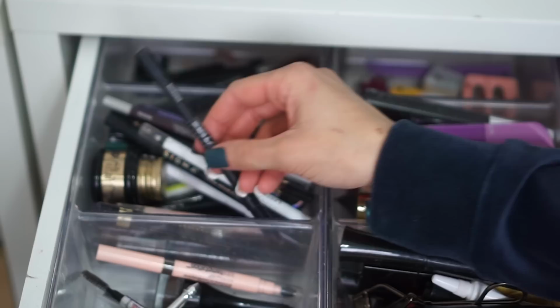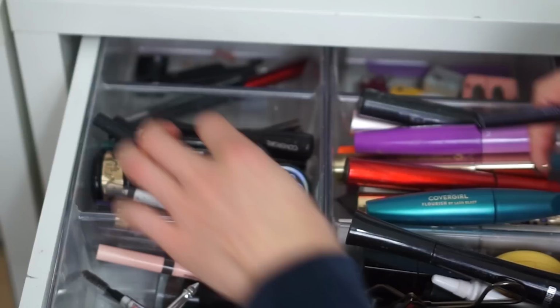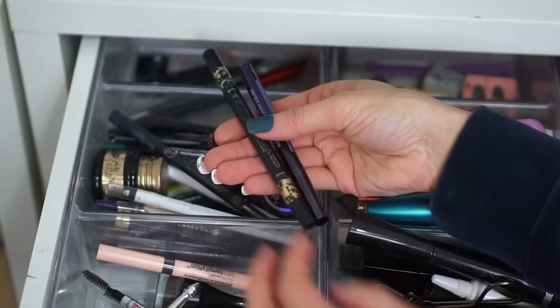We got Perversion from Urban Decay, keeping that. Putting this in the Alex drawer, Rockstar, that's not an everyday shade for me. You know what, I think I'm over liquid liners at the moment, especially for everyday, so I'm gonna put these in my Alex drawer. I just never use them, it's just taking up way too much room.